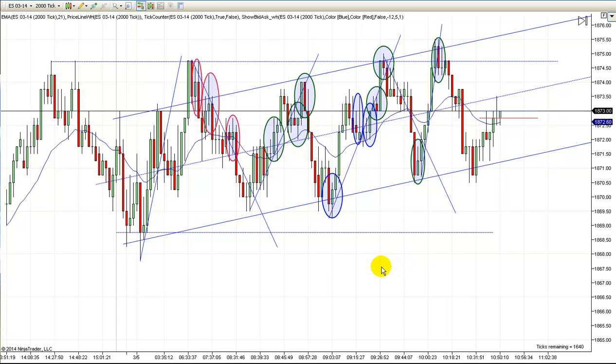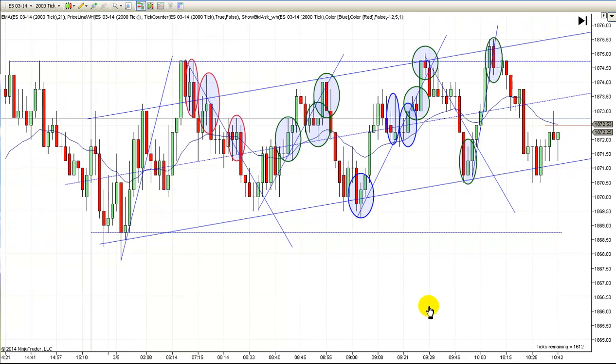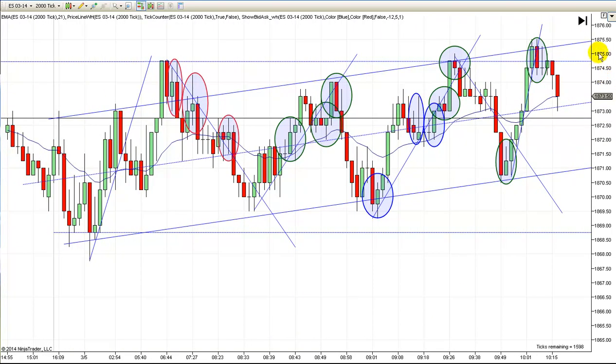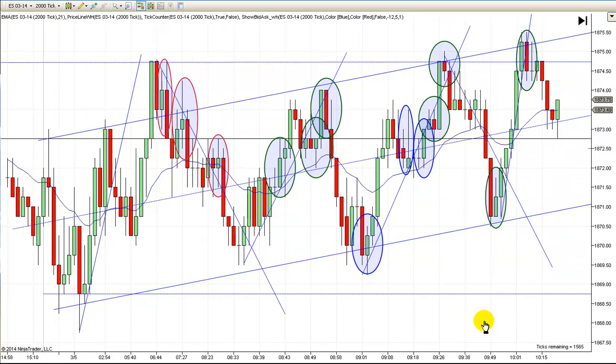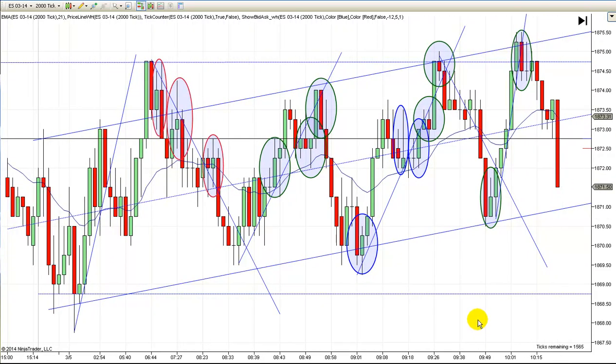You've got to draw these short-term trend lines to help keep you on the right side. But hopefully you can see that real clearly, that it's a trading range type day with a slight upward bias. That's the way I would describe this day. I'm going to zoom out just a little bit so we can talk about the trades where they're easier to see, and we'll go from there.